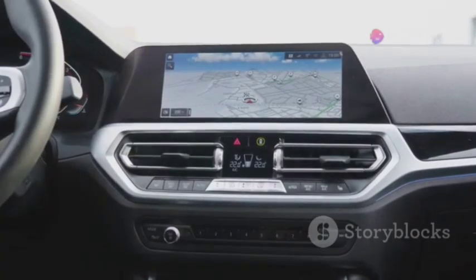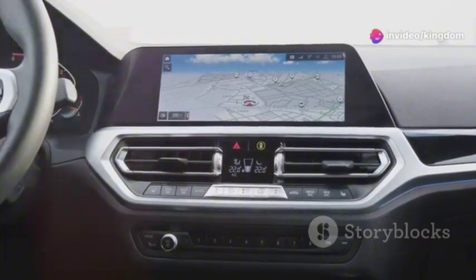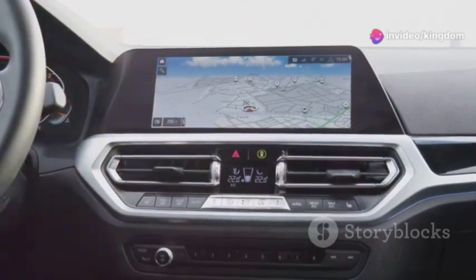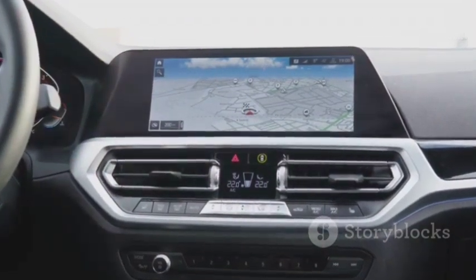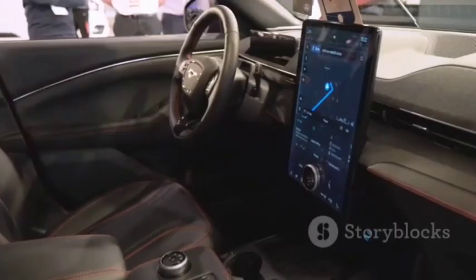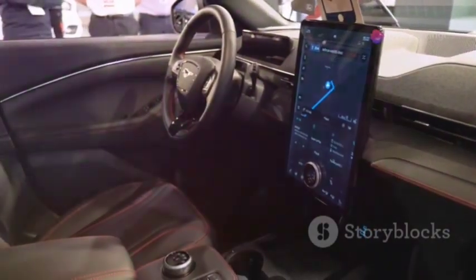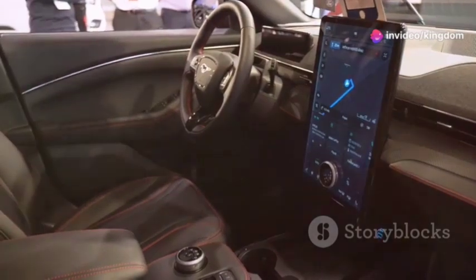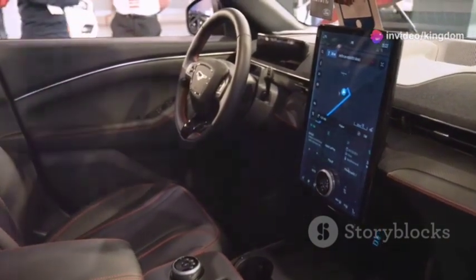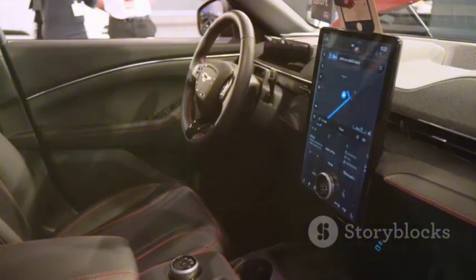Speedometer, tachometer, fuel levels, and more are all presented in a visually appealing and easy-to-read format. Navigation, it's all there, customizable to your liking. You can set it up to show exactly what you want, how you want it. Whether it's detailed maps, traffic updates, or even your favorite music playlist, it's all just a few clicks away. And the beauty of it is its simplicity.